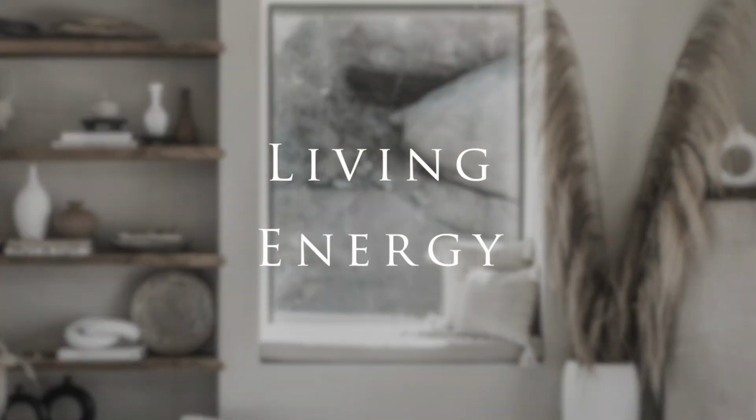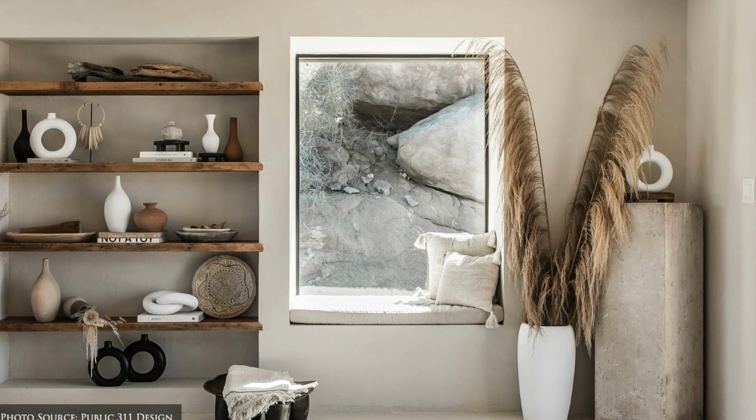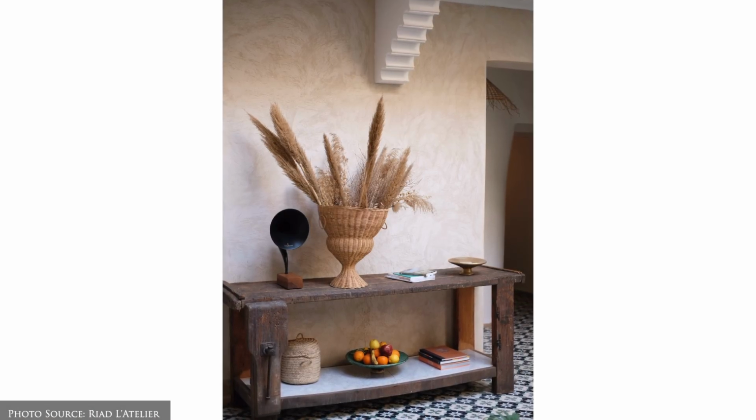Living energy. Lastly, introduce living energy with dried grasses, driftwood, palm leaves, ruscus, fiddle leaf figs, rubber plants, snake plants, bird of paradise, protea flowers and more.